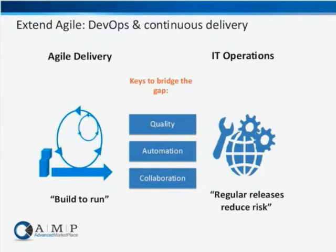So really the keys to bridging the gap are going to be around quality first. Of course, automation. Automation is going to make it quicker and cheaper to do specific tasks inside of IT. And the big one is collaboration. How do we make sure that everybody is on the same page, that we're using the same information regardless of which tool may be the presenter of that information? We want to be consistent. We want to have clear messages between the IT organizations.